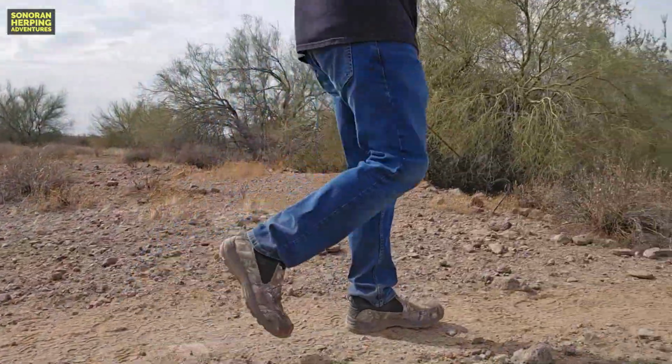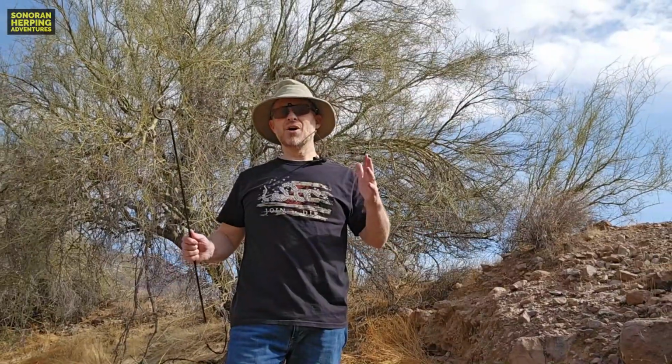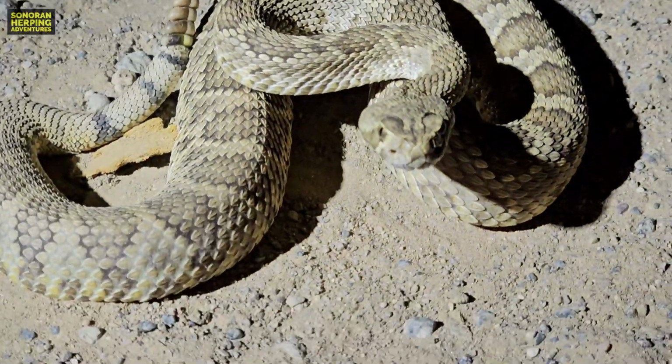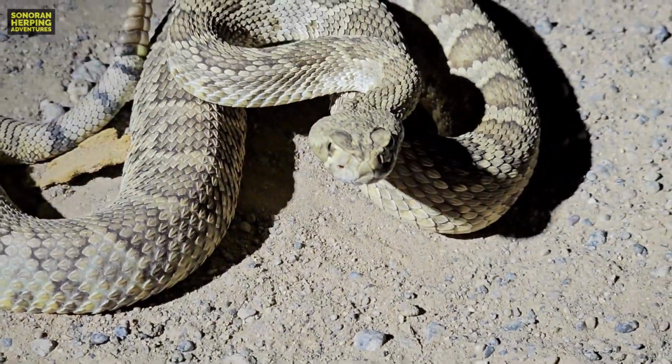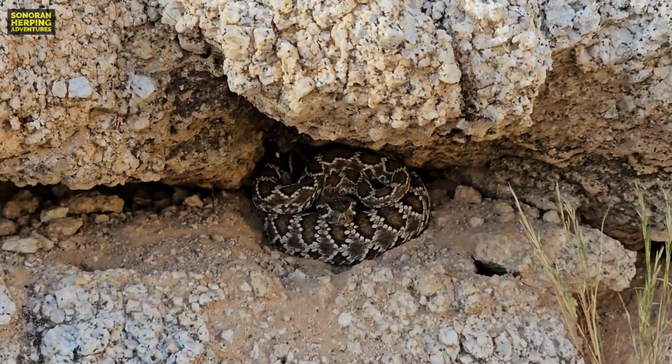Next, let's find the king of Arizona's rattlesnakes, the Mojave rattlesnake. Known for its potent venom, this snake is both feared and admired. This is one of the few species that can sometimes have a complex venom that is both neurotoxic and hemotoxic.